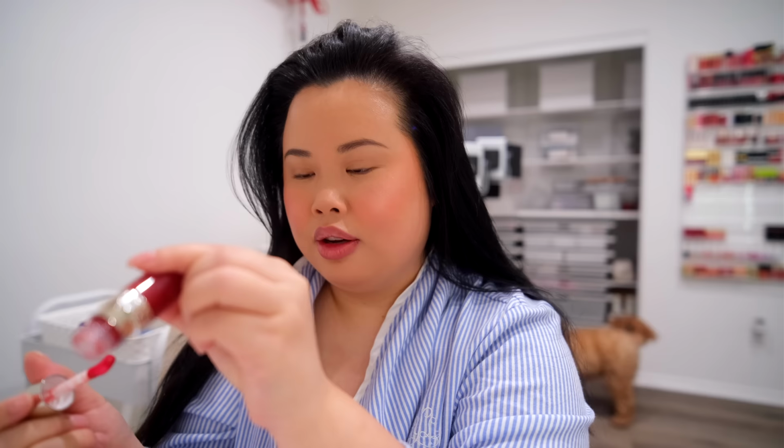Okay, I am done. I'm using this, boys, I'm using this Lip Comfort Oil by Clarins in the color 03 Cherry. This is my makeup today, super simple.